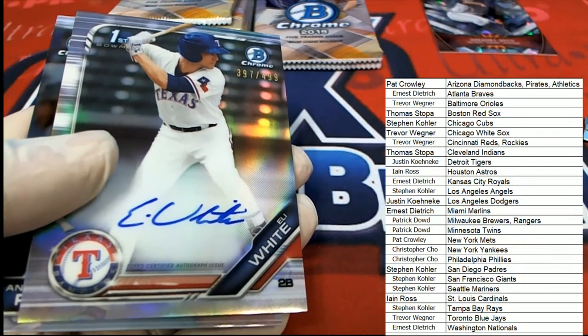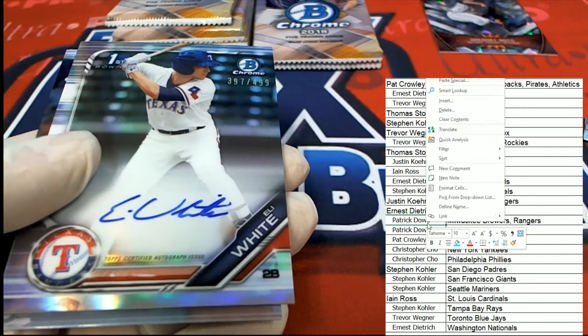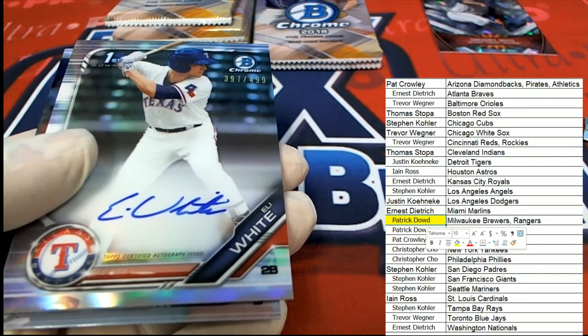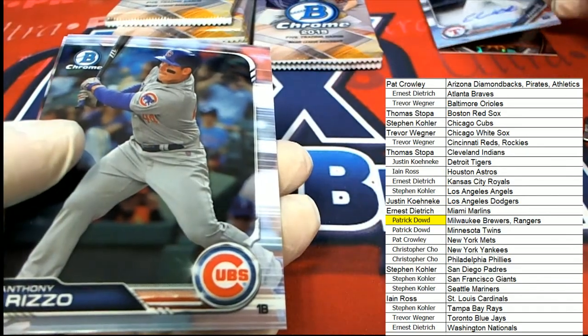Our first hit out of the box break. We have two autos popping out, and it's Patrick D in the combo spot that pulls this hit. Numbered to 499, EJ White, rookie.